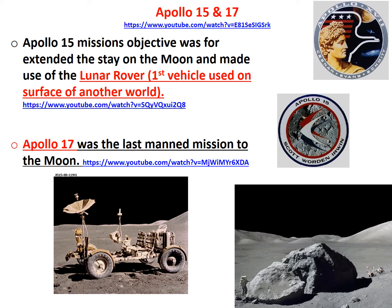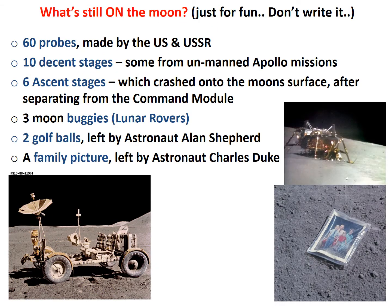Now, if you were to go to the moon and find some of these different things, in fact, there's a lot of things still left on the moon, but if you were to find them, a mature person, a grown person, would have to ask himself, am I messing with a historically significant thing here, and do I want to mess with it? Or do I take an extra battery, plug it in the buggy, and go for a ride? I know what half of you would say. So, yeah, there's some stuff still on the moon.